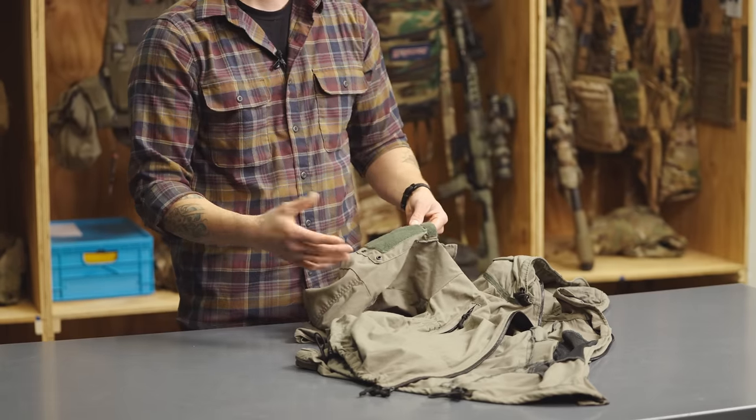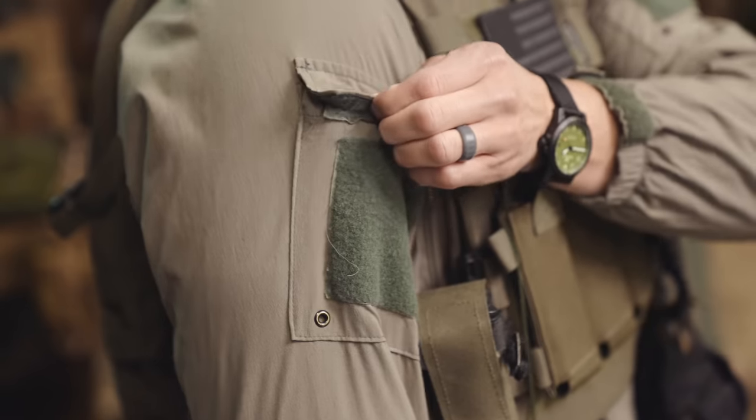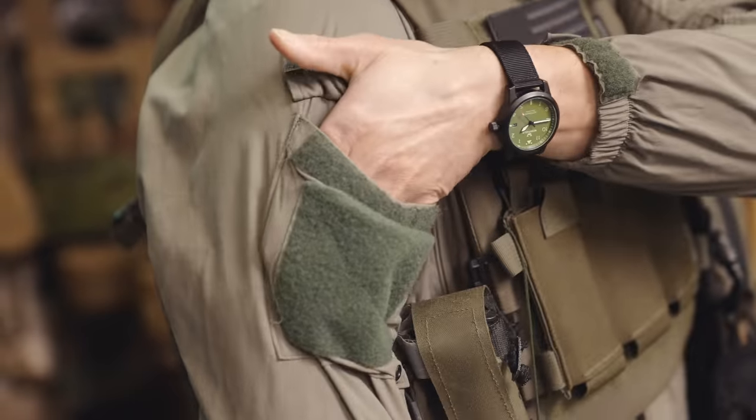So if you're not going to be wearing this most of the time and you have to have it in your pack, it's not going to be such a disadvantage as something more bulky and heavy. So this jacket does have an advantage if you're wearing it with something like a plate carrier. It does have sleeve pockets, so if you need some extra storage, you have it there.